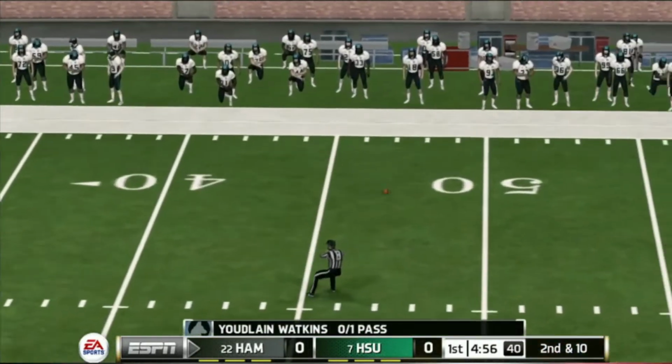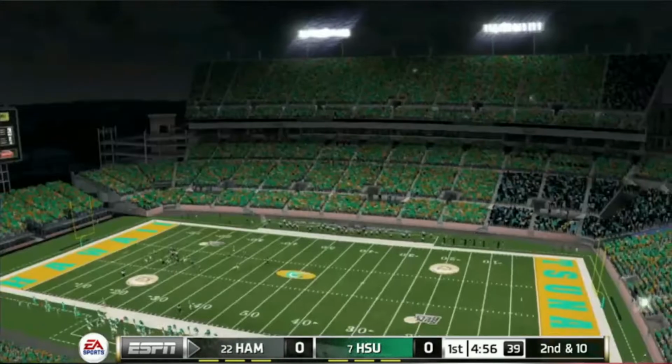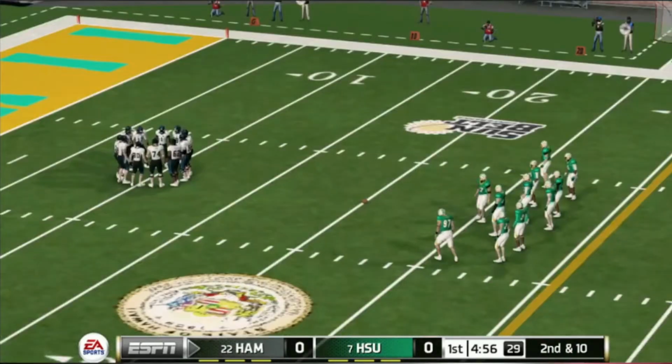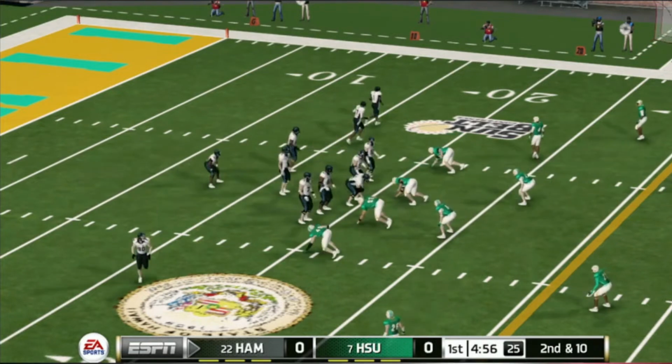Quick throw, incomplete, one of his receiver. Overthrew his man, but boy, did he have some heat on him. He just needs to put a little bit more touch on that pass. It's second and 10. Ball on the 20-yard line.